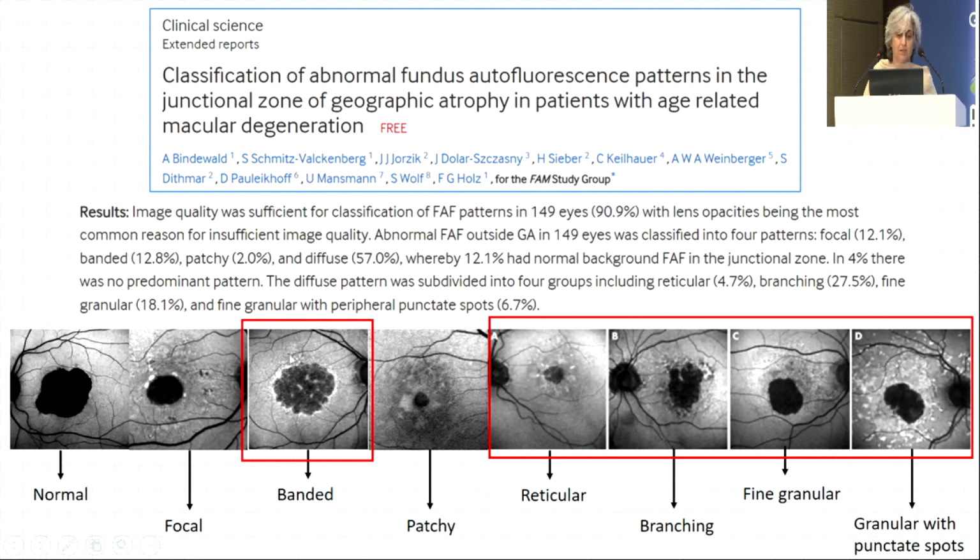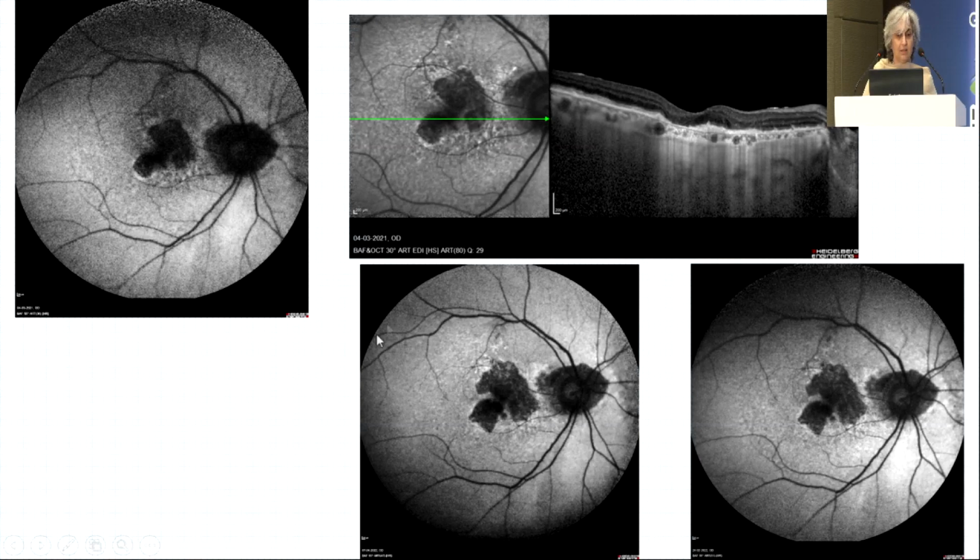And these patterns of banded autofluorescence, where you have hyperautofluorescence around the lesion, or this branching or trickling pattern of autofluorescence indicating widespread outer layer disturbance, are at higher risk. This is another patient of mine.